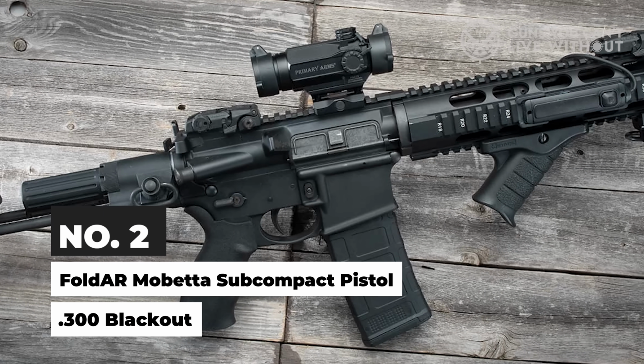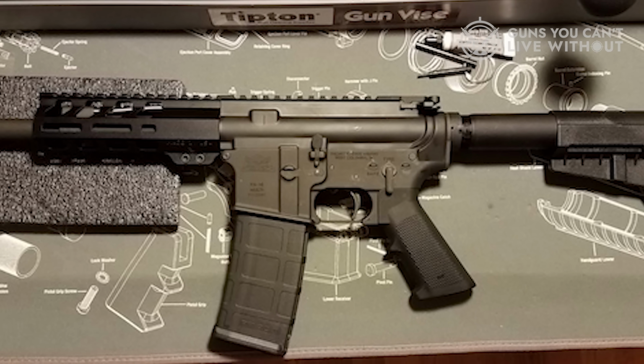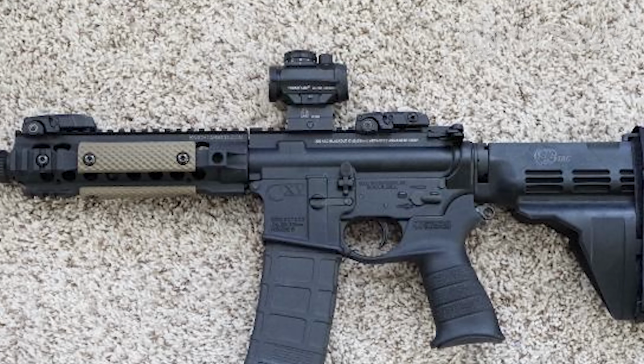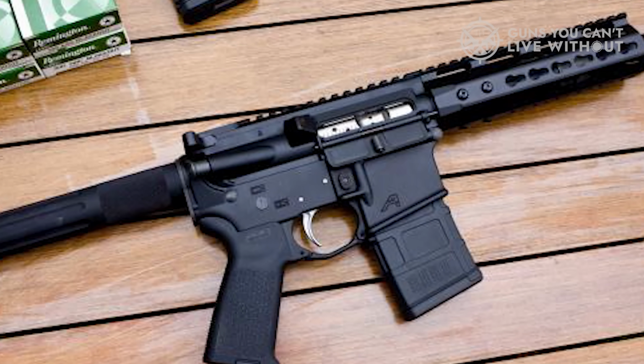Number 2. Fold AR Metta Subcompact Pistol, 300 Blackout. There's no denying that the AR-15 is the most ubiquitous and, in its many guises, still the best intermediate caliber rifle that has ever been designed. No matter what sort of situation you're going into, you will be well served by the AR-15.